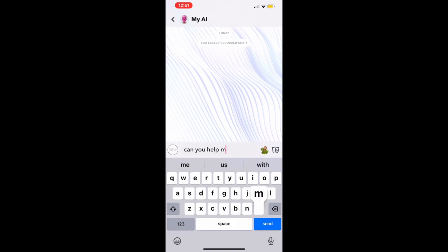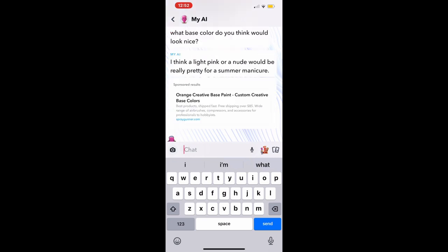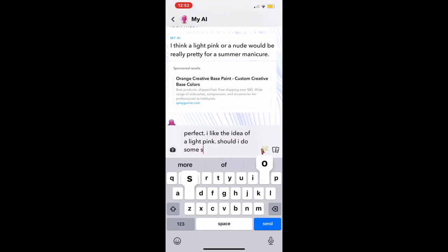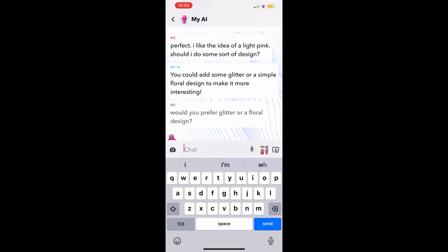So with AI becoming a super popular thing recently, I decided that I would do a really funny trend that I've been seeing go around, which is letting AI pick a nail design. So here I'm using the Snapchat AI, and I'm just asking a few basic questions. First I ask about a base color and what I should be doing. And then I asked if I should do a design.